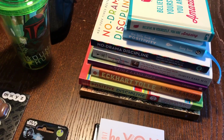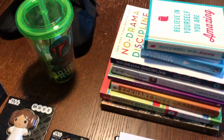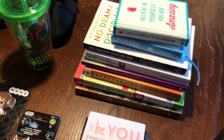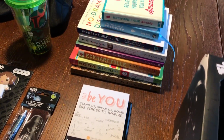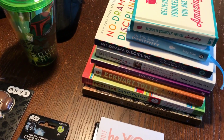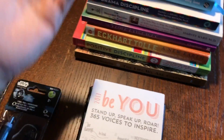Mine is actually acts of service. Quality time, receiving gifts, acts of service, that's mine, and physical touch. Those are the 5 love languages. And you only have one primary love language. So hers was words of affirmation.